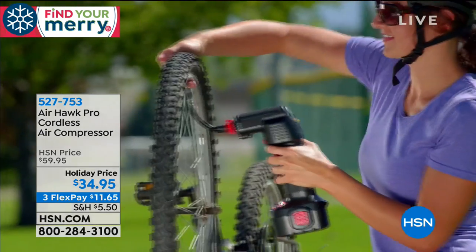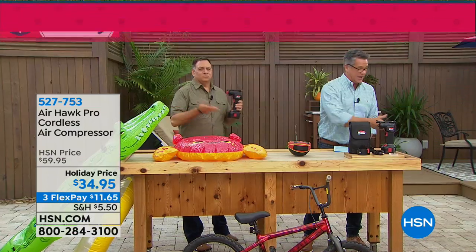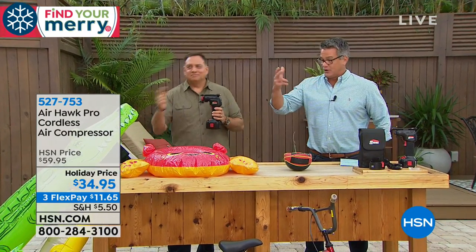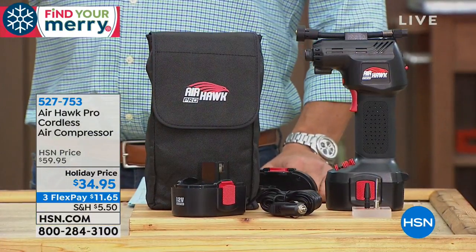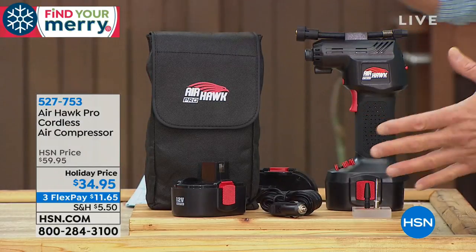And this will blow up anything. It'll blow up your car tire, your bike tire, your wheelbarrow tire, your SUV tire. It'll inflate your raft. It'll inflate your sports balls. Whatever you need, it is there for you. And what I love is one button. You hit the little thing, you set it, forget it. Really quickly before Lou gets started, let me show you what you get.